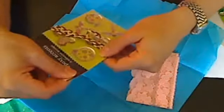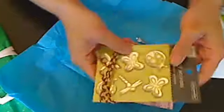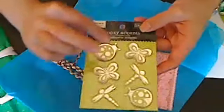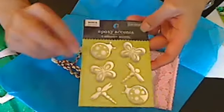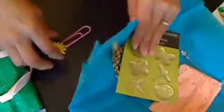Ooh, and epoxy accent stickers. Butterflies and ladybugs and dragonflies. Those are so nice. And they're nice, like sophisticated kind of, but poppy. They're cute. Thank you. Thank you, thank you, thank you.